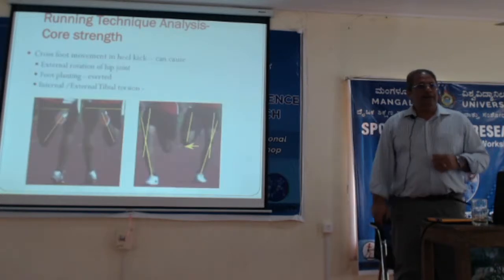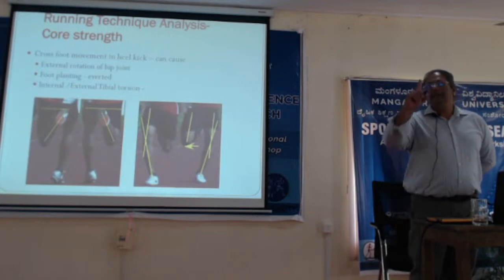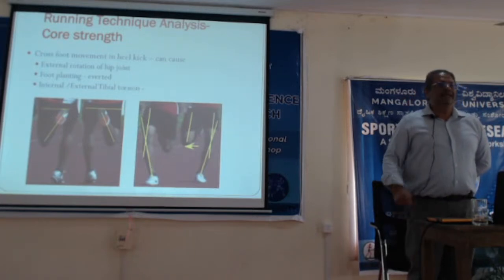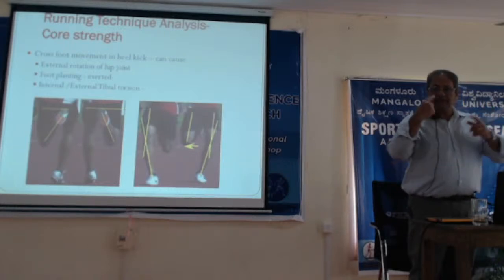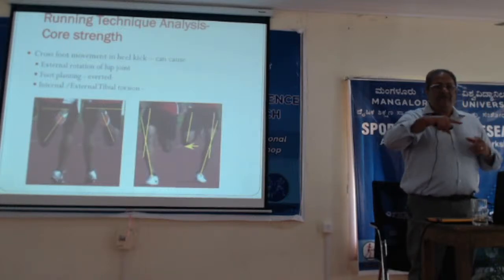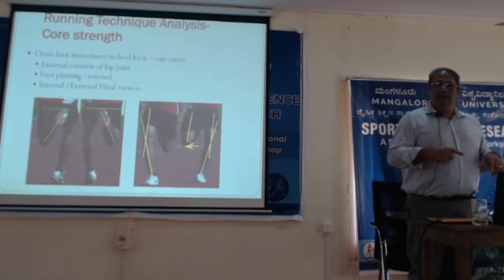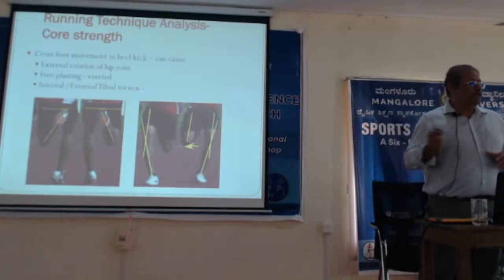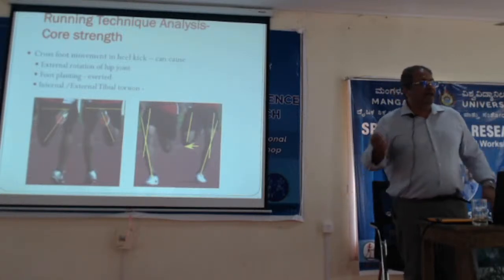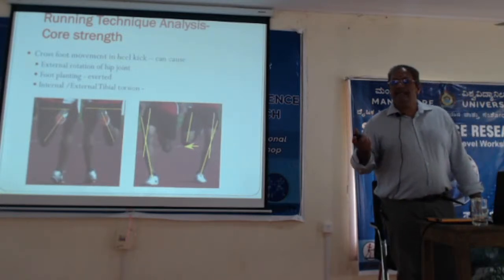The heel is going and hitting the right buttock because of the counter force. Running is a cyclic, repetitive activity. So if the force is acting like this on one side, it will always make the other side also work in that way.